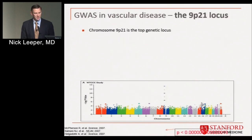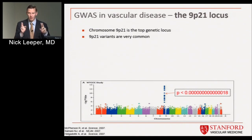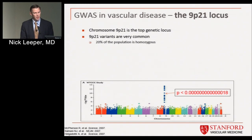What you can see is that there is an undeniable hotspot of risk at the chromosome 9p21 locus. And this locus is really interesting to us for several reasons. The first is that these are very common. So it's not like this is a rare mutation that may or may not have an important public health impact. Actually, these variants have a minor allele frequency as high as 50%, meaning that about 1 in 5 people in this room will carry 2 copies of the risk allele. So this is what 23andMe is testing when they check your blood for your heart attack risk. And so the public health impact is pretty significant. As I said, about 1/5 of us carry 2 copies.